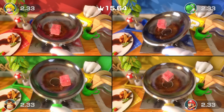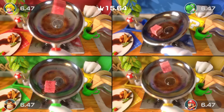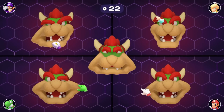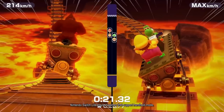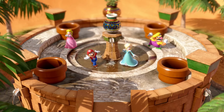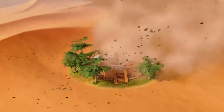This generation of Mario Party has looked stupidly good. Look at this meat! Look how good that looks! Why does it look so good? All the boards and the character models look really, really good. And like, what the hell's happening in this minigame? You've won, and it zooms out to show this massive scale sandstorm. There's a tornado that kills the Mario crew?